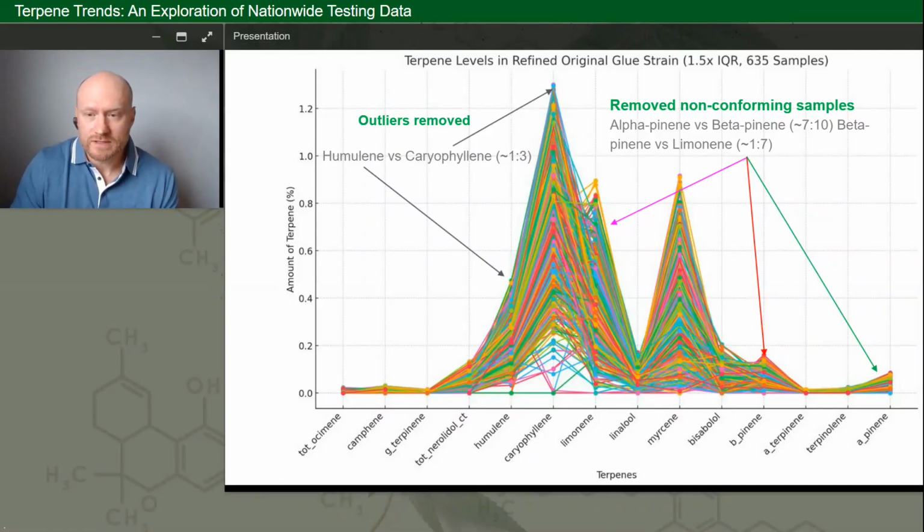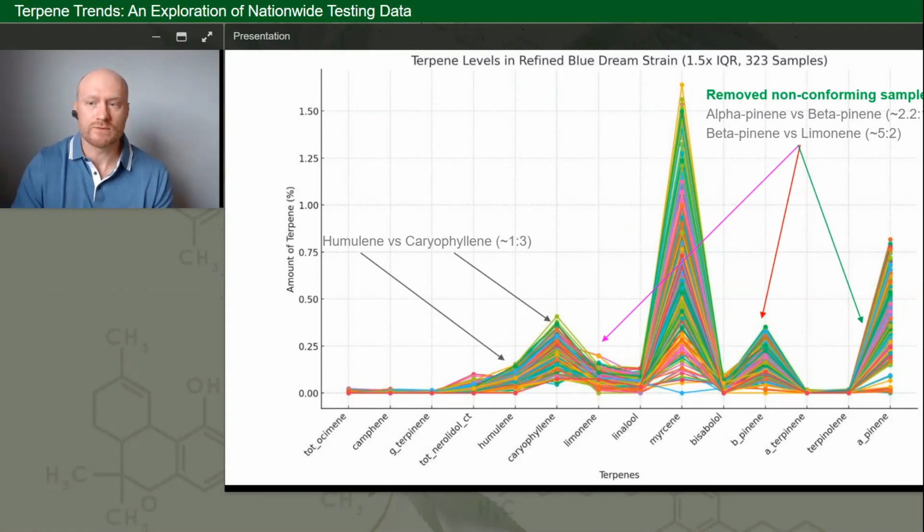We did the same thing with blue-green, where we can see once outliers are removed, the ratio is pretty set for alpha pinene versus beta pinene and beta pinene versus limonene. Most samples have a ratio as we saw earlier in the scatter plots. And humulene versus caryophyllene, again, is relatively static across all samples. And this is an approach that may be useful in identifying cultivars or cultivar families.